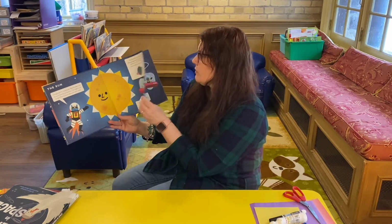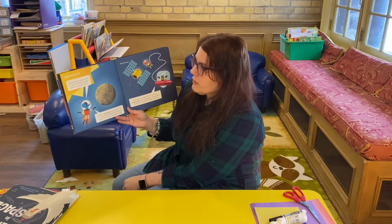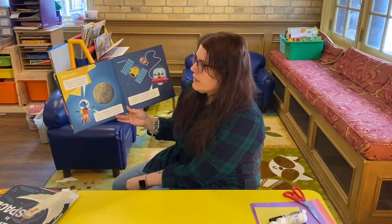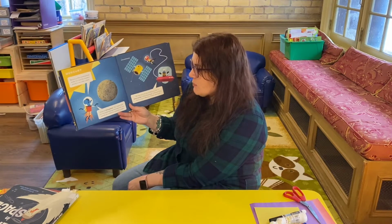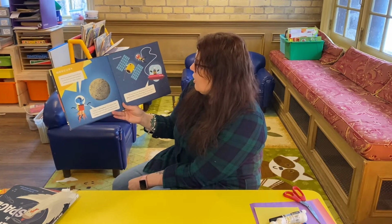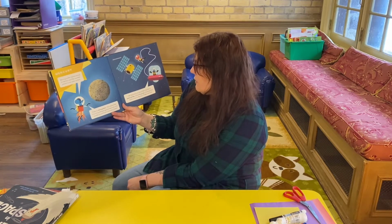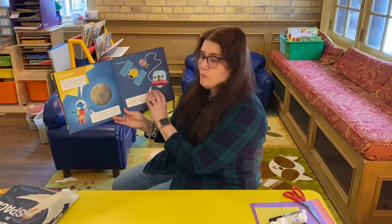Next up, Mercury. Mercury is the closest planet to the sun and the smallest planet in our solar system. It has no atmosphere. This means that it's not protected against asteroids and comets. Its surface is covered in holes. We learned a lot about Mercury from a space probe called Messenger. It showed that there is ice on Mercury. Pretty cool, huh?